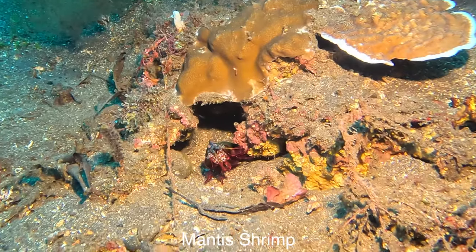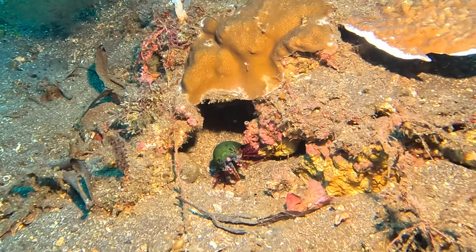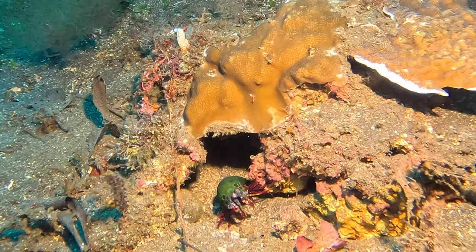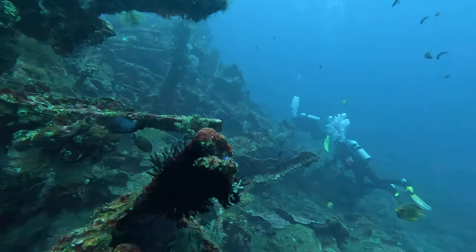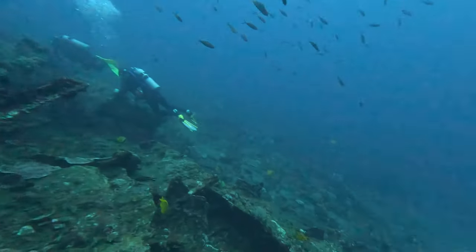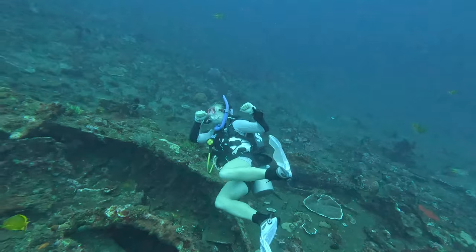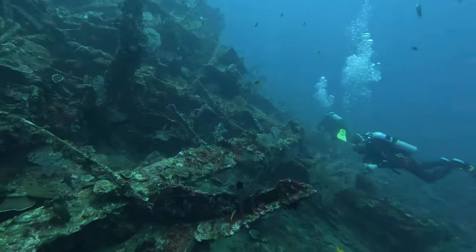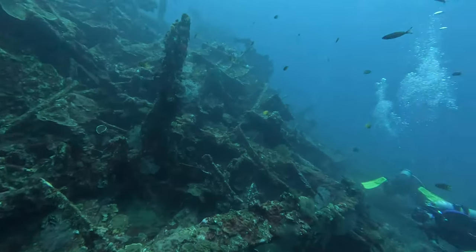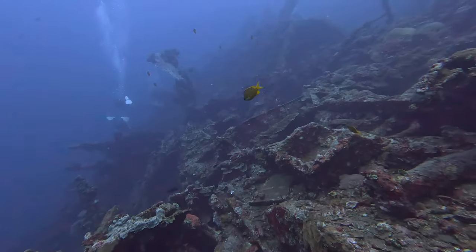As we move around this wreck, you just notice the scale of it. It was a huge ship, but because it's been down for so long, it is fully coralized. There's sponges growing on it, there's coral. You look in the nooks and crannies and you will spot mantis shrimp. You'll spot nudibranchs everywhere, eels, lionfish, schools of fish everywhere. And that's what makes this a truly awesome dive.